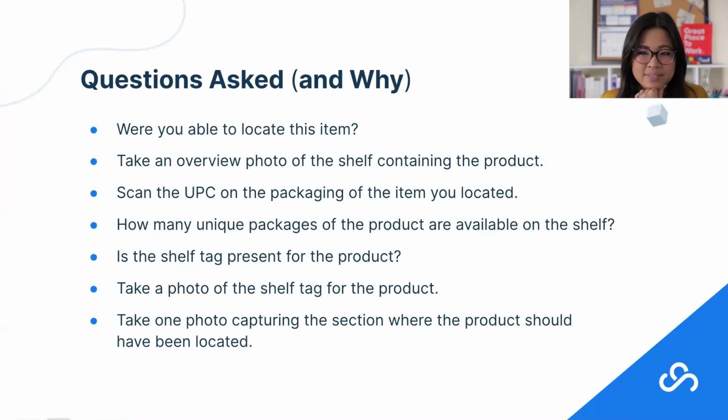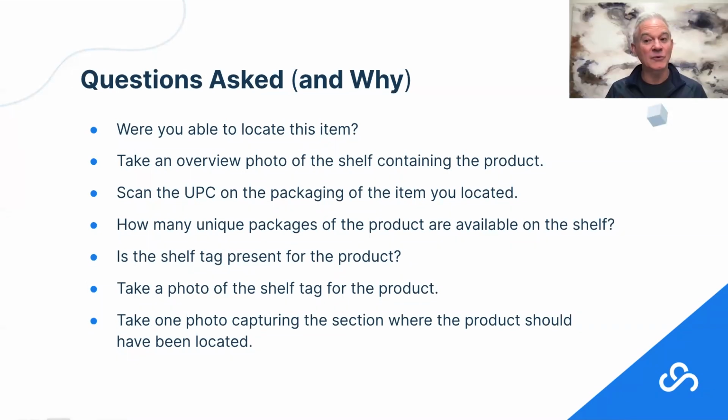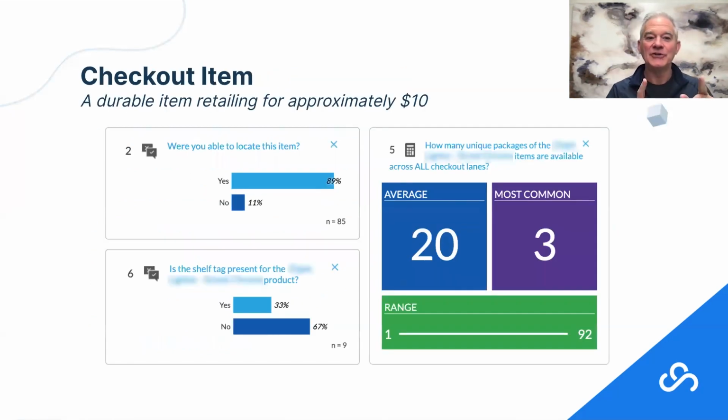And they said, hey, there's only 3 on the shelf. Believe it or not, between our algorithms, image recognition, and actual eyeballs, we actually count the items. If they said 3, we quantify that it's 3. And then we took another photo of whether or not the shelf tag was up, et cetera. So when I talk about the data in front of us, Stacy, just know that we have checked and double checked, and that's part of the QC rigor we do. Part of the beauty of Field Agent is that scale we talked about, but also amazing QC. So let's look at real numbers. The first one is that durable item, a $10 item that's out there.